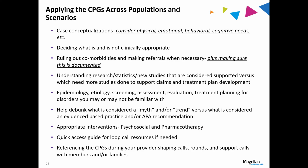We can look at epidemiology, etiology, screening, assessment, evaluation, and treatment planning for disorders you may or may not be familiar with. We can help debunk what is considered a myth and or trend versus what is considered an evidence-based practice and or APA recommendation.